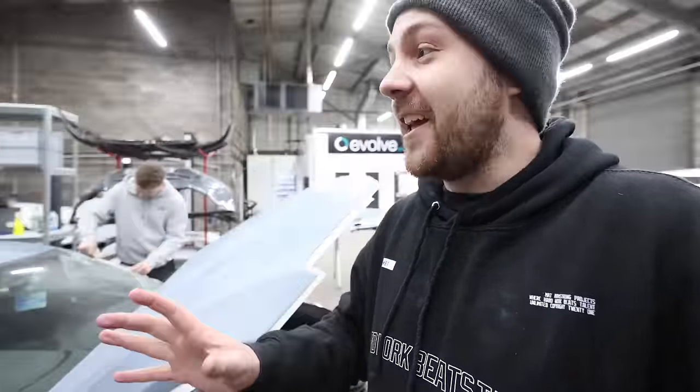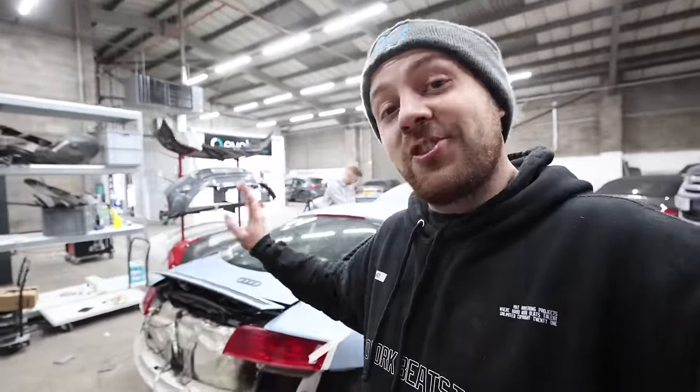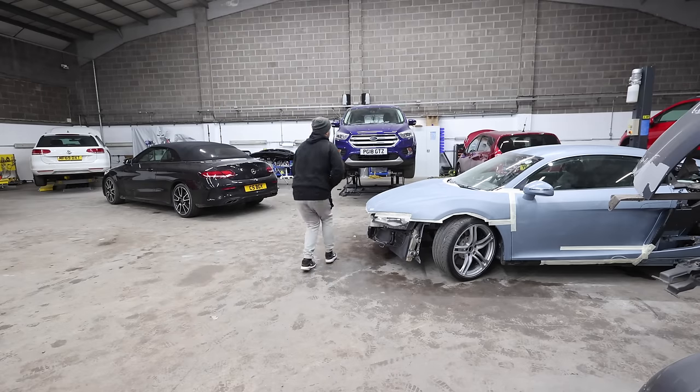Now we are on a tight deadline with this car because we have only got use of the booth over the weekend. After that, these guys are all gonna go back to work and this car has gotta be out of here. So we've got until Sunday to get this finished, which, for painting a full car, ain't that easy, but I think we got this. Primer time, baby! Woo!